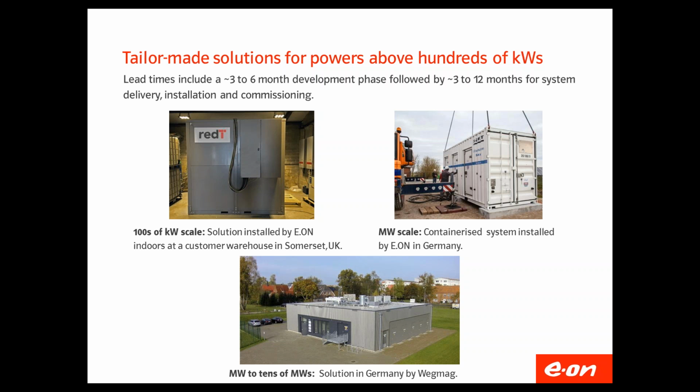For megawatt-scale outdoor systems, we would normally use modified shipping containers, either 20 foot or 40 foot, depending on available space, like the one shown in the top right picture, which E.ON installed in Germany. To give you an idea of footprint, a 40-foot container can host a complete system with 2-3 megawatts of power and about an hour of duration.